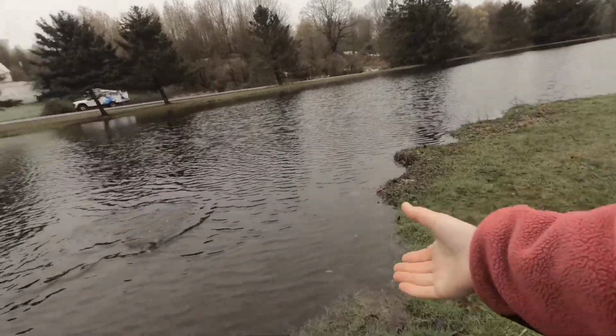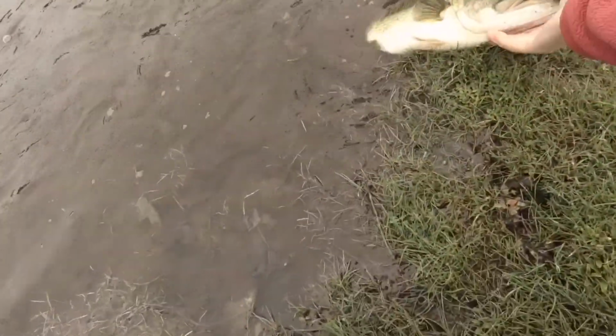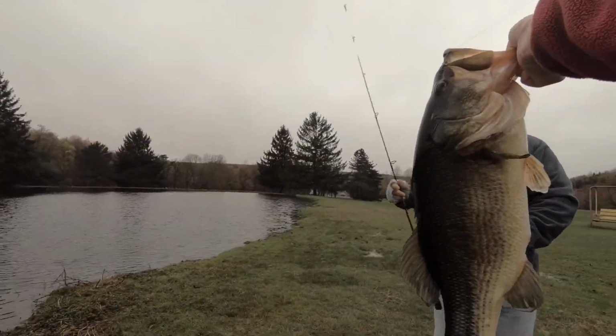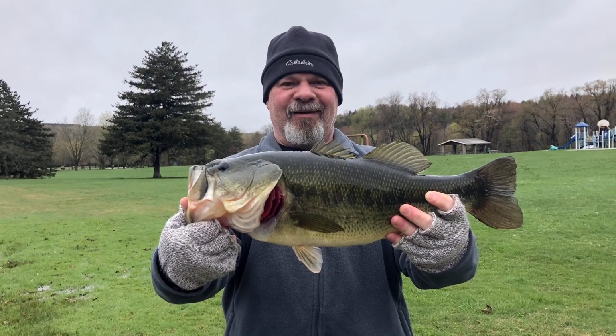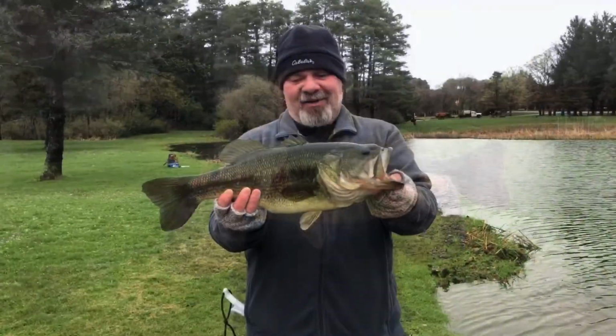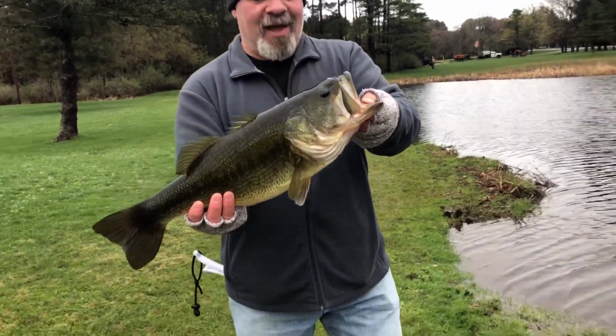Dude! Here, wait, I'll grab him. Oh, yeah! Dude! This is a nice bass. Certainly one of my best. Let's get him back in the water.